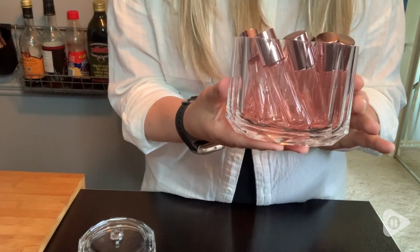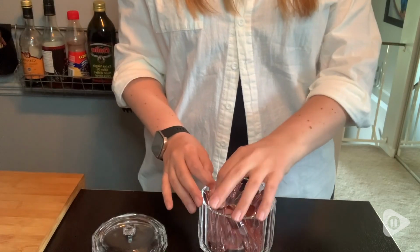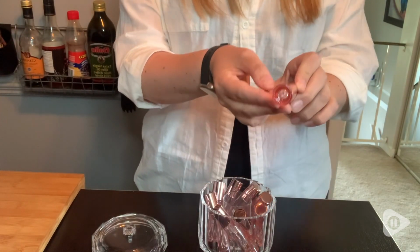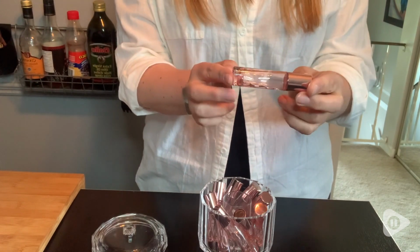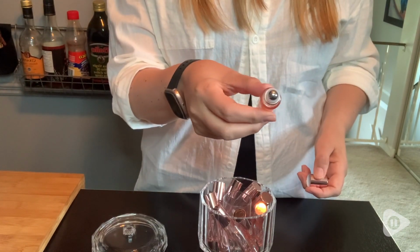I really love the look of these pink glass roller bottles by Kesell. Even before you fill them, the glass is so beautiful and the lid itself is such a pretty pink color. I just love how they look. I love the glossy design and the stainless steel rollers.